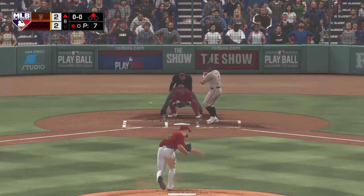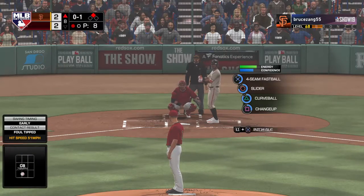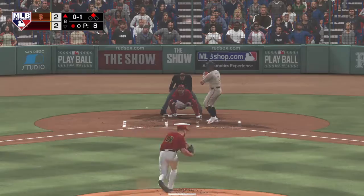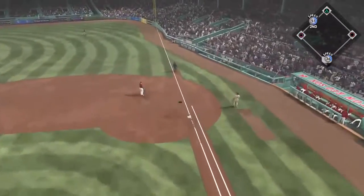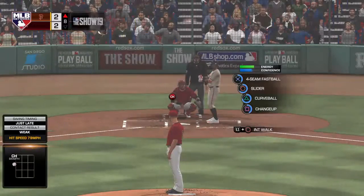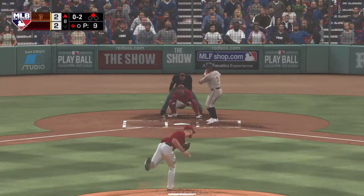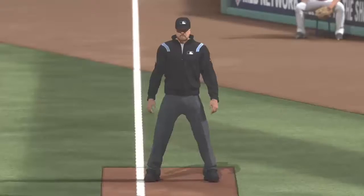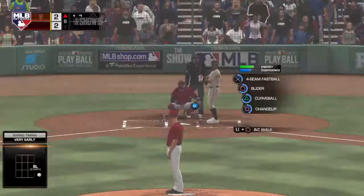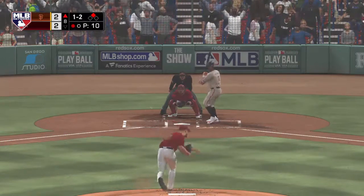First offering on its way. Just able to get a piece of that for strike 1. Here's the 0-1. High in the air down the right field line. But this is just going to wind up being a foul ball. The 0-2 home. And a check swing. Did he go around? No, says the first base umpire. It's ball 1. The 1-2.